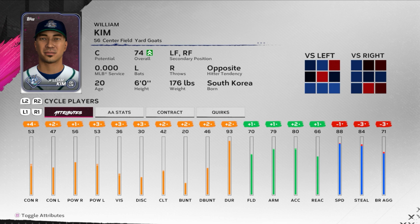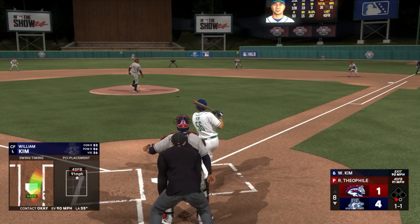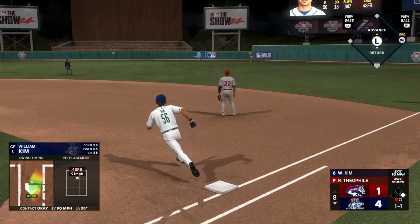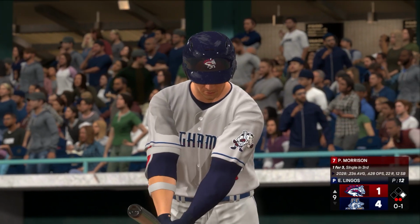Here's William Kim, a guy that we looked at in the draft when he was drafted. Number 18 center fielder in the league. We got him from the TJ Antone trade last season with the San Diego Padres. An elite fielder for his age, very athletic out there in center field. Bat is an all-around solid spot, which actually favors power a little bit more as well.